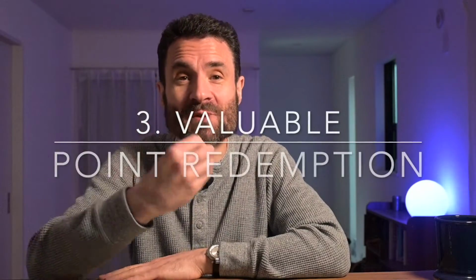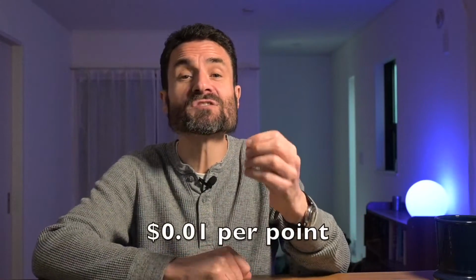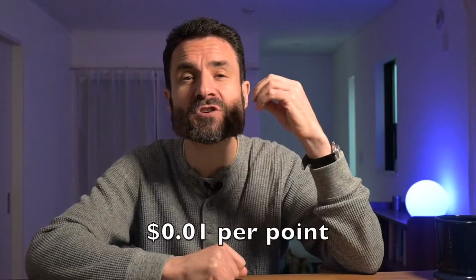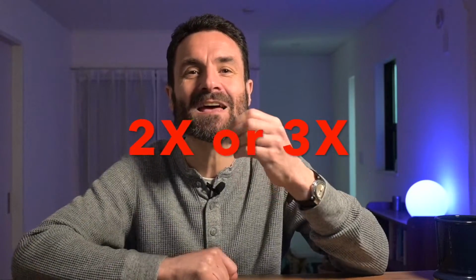Third reason is variable point redemption. A great way to get value is to redeem your Amex MR points for something you enjoy. You can transfer those points to transfer partners like airlines and hotels for fantastic experiences. So you can get just the 1 cent point value, but you're going to try to go for 2x or 3x for those airline tickets and those hotel stays.